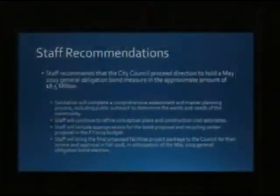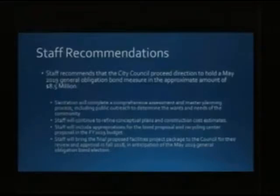So our recommendation at this time is that staff direct us to, in the FY 2019 budget, hold a May 2019 GO bond measure in the approximate amount of $8.5 million. In the meantime, we will complete the sanitation assessment and master planning process, including public outreach, so that we can not only determine what services the community wants out of their recycling center, but also determine an optimal way to deliver those services.